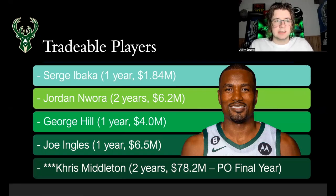So would Middleton's presence have helped them win that series? Probably. But the issue is Middleton hasn't been present this year either. Again, they played 47 games. They're 30-17. And Chris Middleton has only played in 8 of those games.